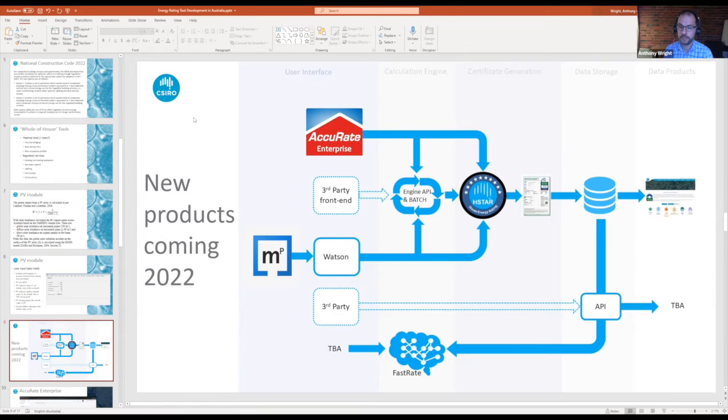Third parties can also access that data via API, and we're working with a number of people at the moment on data uses. And we also use that data to feed a neural network that we called FastRate down the bottom.